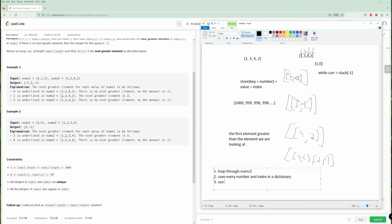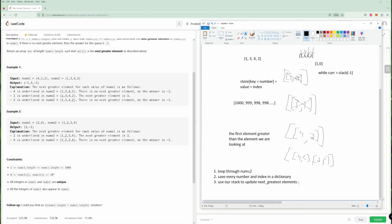Then we use our stack to update the next greatest elements. We need to update these next greatest elements. So where are we going to store these? What we're actually going to do is make a new array, and we're going to have it be the same length as nums2, and we're just going to initialize every element to -1.